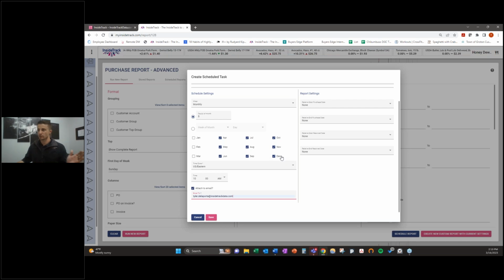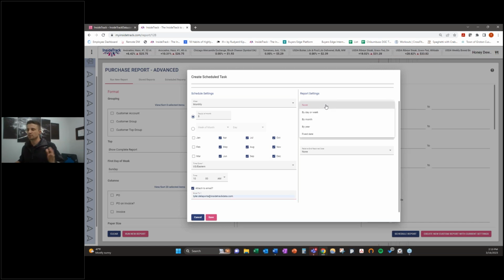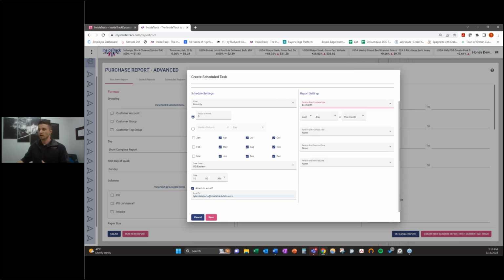Now what we do is we go over to the right-hand side. And under here, you're going to go right to this, where it says Relative Start Purchase Date. We're going to click into this, and because I'm receiving this report on a monthly cadence, I want this report by month. And then this is going to be your start date. So if we're receiving this report in April, and it's going to run in April, we want to know the purchases for March. So we would say, okay, it's going to run in April. I want this to look at purchases from the first day of last month, which would then be March.